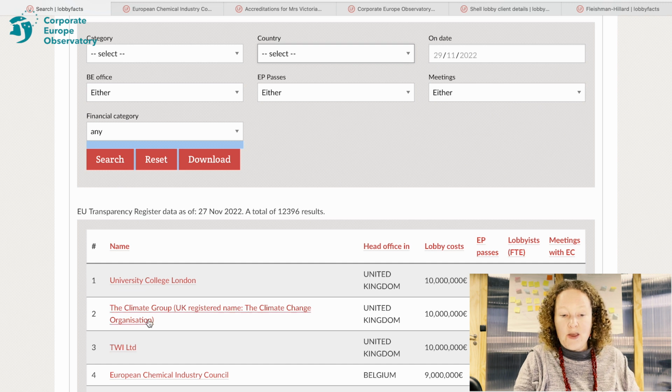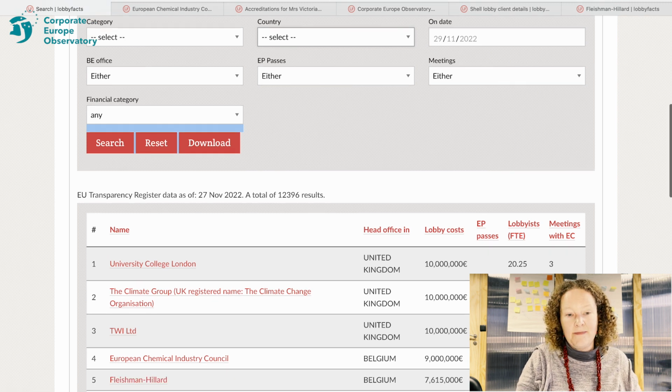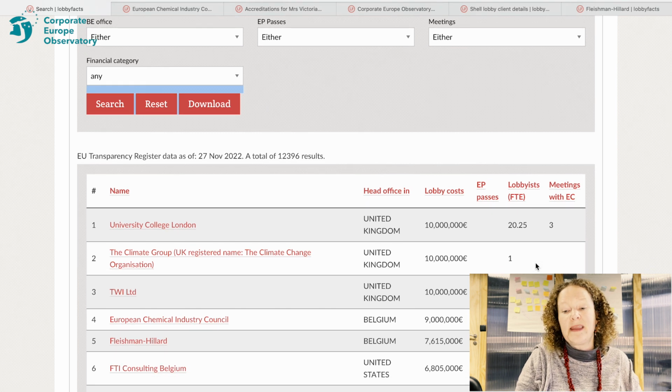So if I just take you back down to this list here, I said a minute ago that the data that we have is organised by size, in size order. But perhaps you will notice something slightly odd there, in that therefore the biggest lobbies apparently operating in Brussels now are a university college from London, a company that perhaps I've never heard of, you've probably never heard of, and again, another organisation that I've never heard of before.